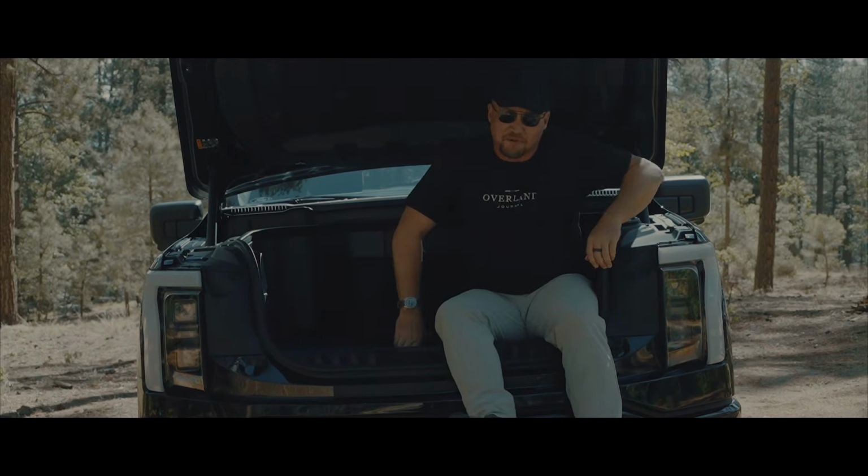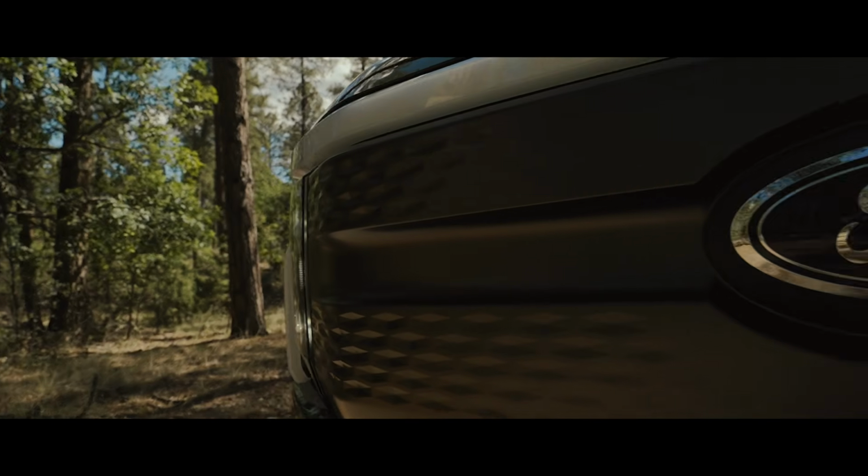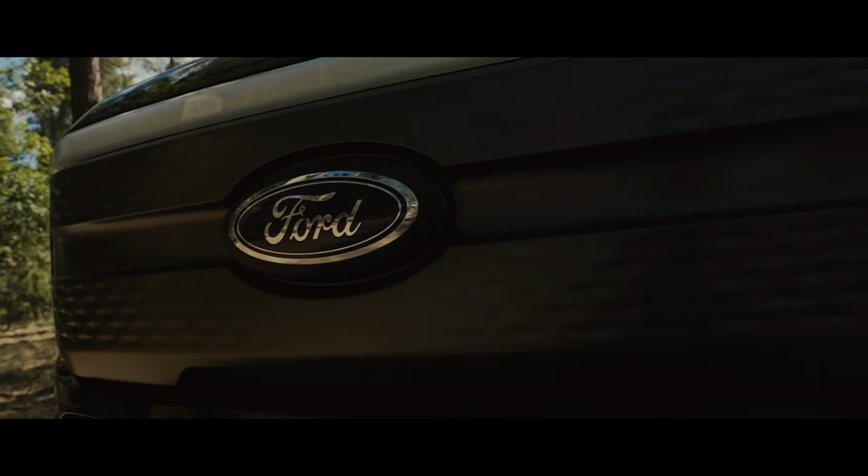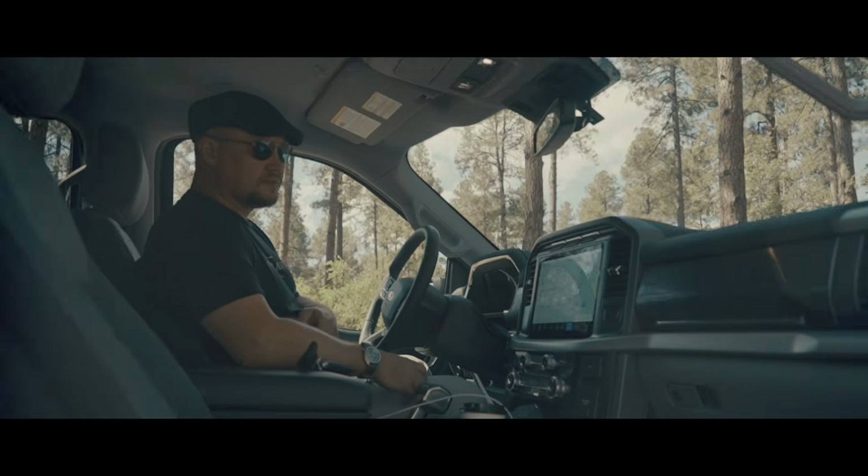Hello, I'm Scott Brady with Overland Journal and Expedition Portal, and I'm coming out of the frunk of the 2022 Ford Lightning electric vehicle pickup. This thing is actually super fun to drive.